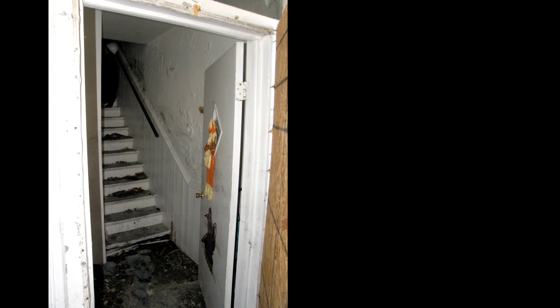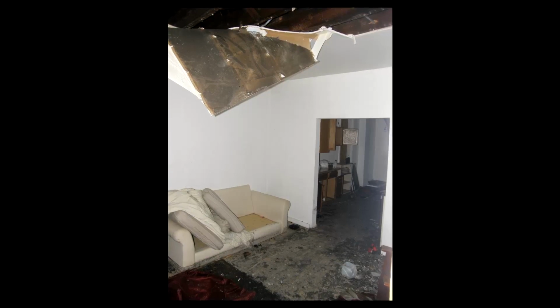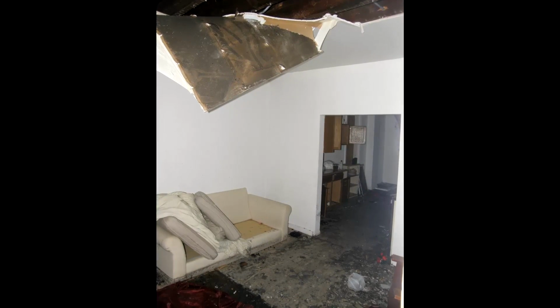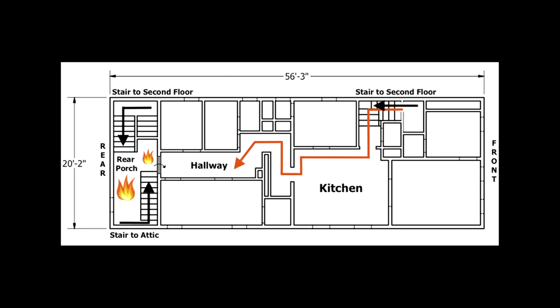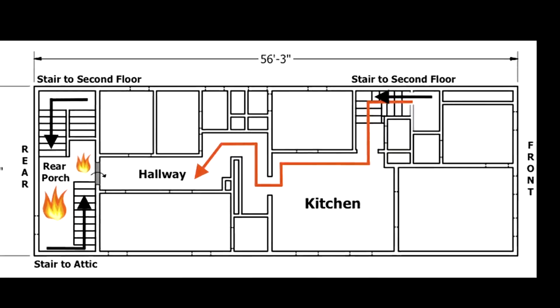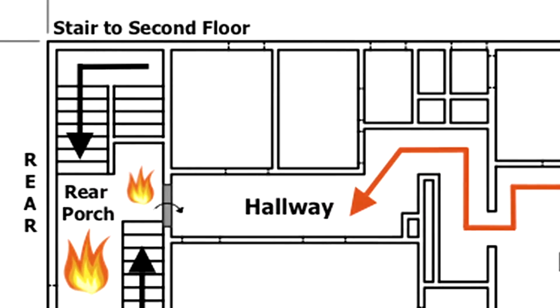enclosed porch. Battalion 19 returned to the front door and met the Engine 123 captain and firefighter. Battalion 19 made entry to the first floor apartment and worked his way to the rear of the structure. From the inside, he opened the door that led to the rear foyer on the back side of the house and noticed heavy fire in the enclosed porch and rear stairwell area. Within 5 minutes of the dispatch, the Engine 123 captain and firefighter were on the second floor, where they advanced a charged hose line toward the rear door of the apartment.